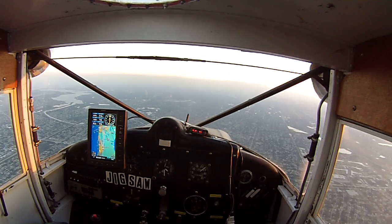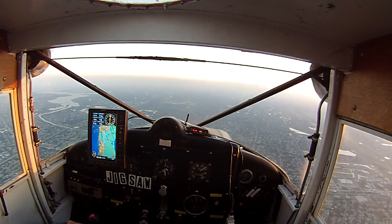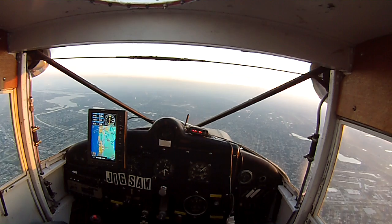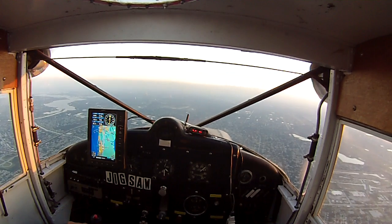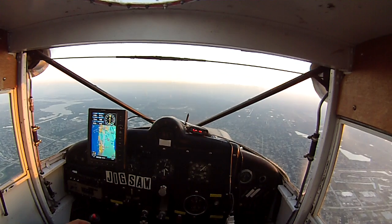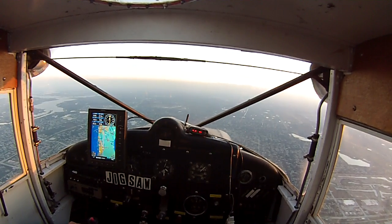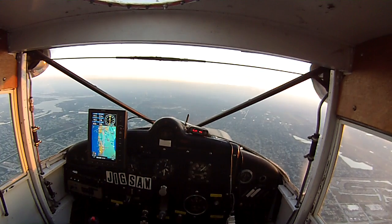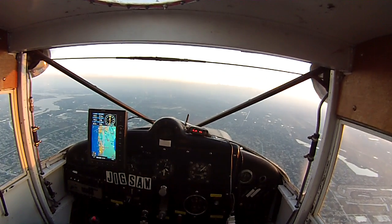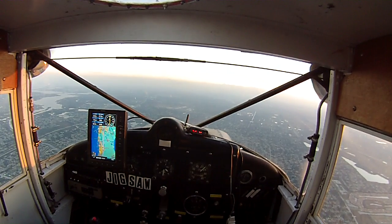Now, there's other stuff that has to be done in order to make the aircraft airworthy, other than the airworthiness certificate. And that's maintenance. Any aircraft that you want to fly legally needs to have an annual inspection done within the preceding 12 calendar months.